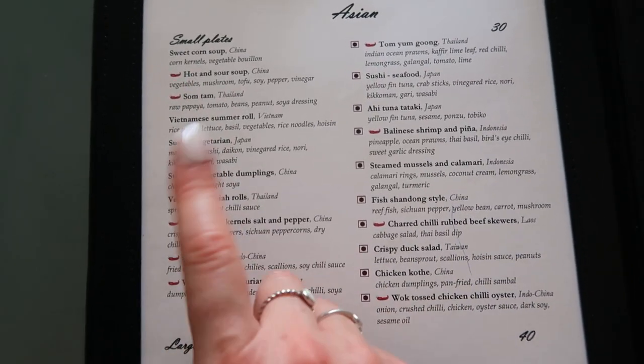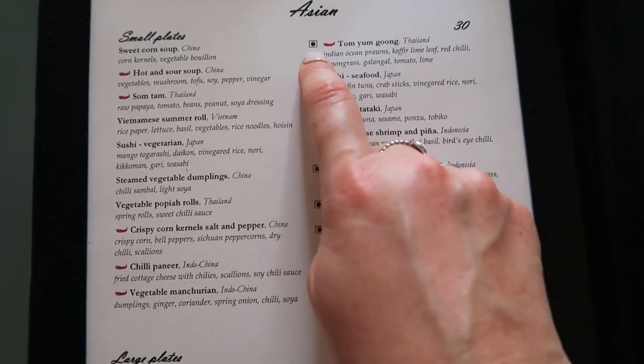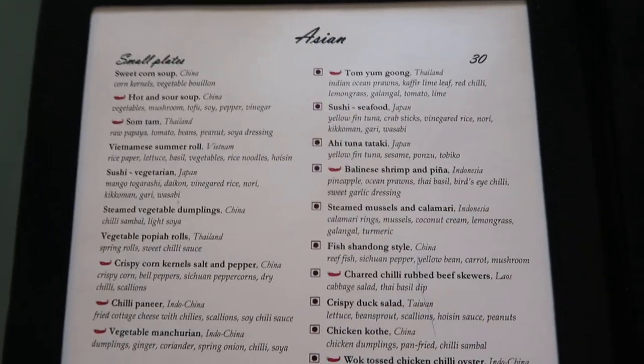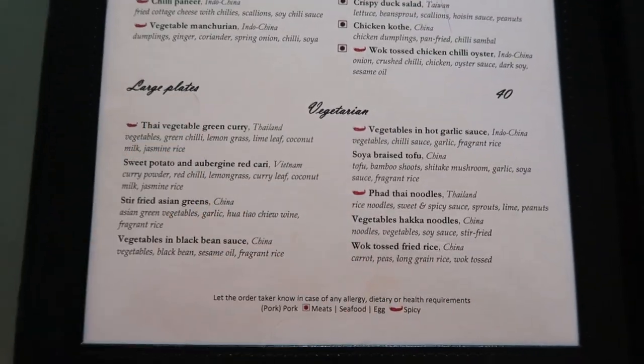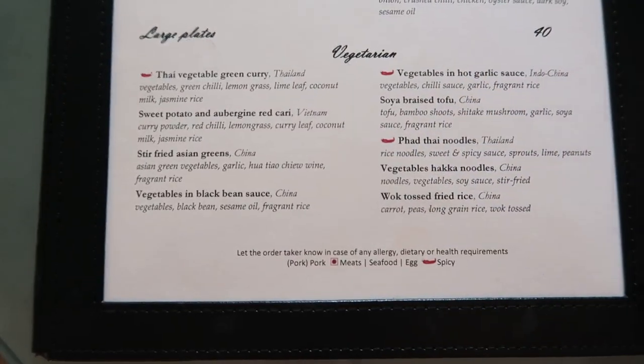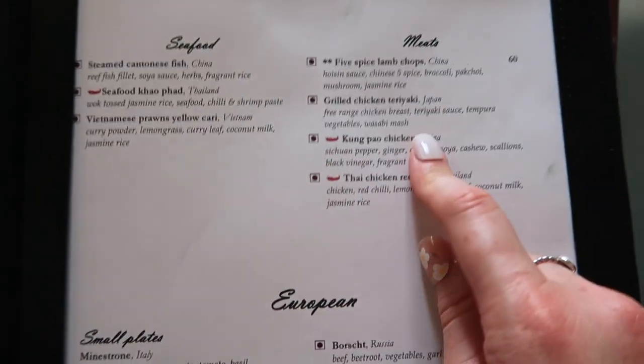Mostly it's vegetarian on this side and non-veggie on this side. That's what this symbol means. It's not vegetarian. It contains meat, seafood, or egg. And then we have a large plate section, which is the main, and this is split up into three categories. We've got vegetarian, this is obviously what I've been ordering from. And then we have a seafood section and a meat section.